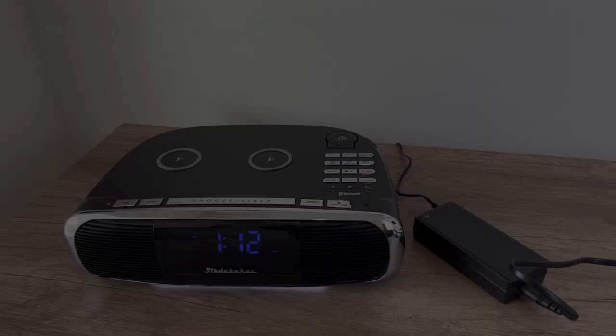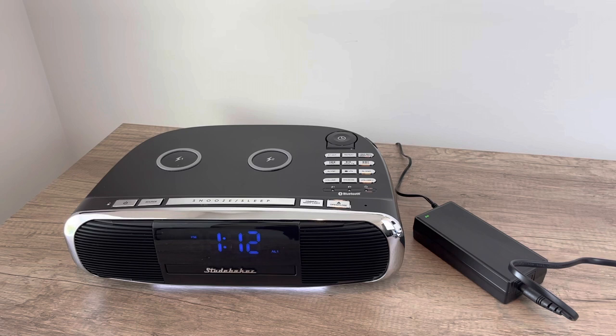Okay, so it is now Wednesday, and like I said, I've spent some time with this unit, and I've definitely got some opinions, so I want to share them with you. And it's different than we usually do reviews here. Usually, we review it as we unbox it. It's that brand new first impressions kind of a review.